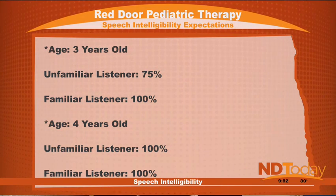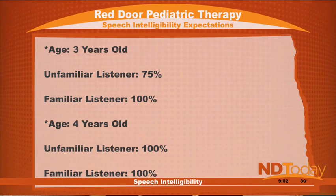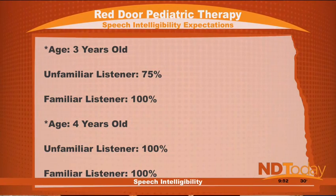Then as a child gets to 4 years old, and through the fourth year of life, they should be close to 100% intelligible to all listeners, regardless of the setting or where they're at. Now, what if my child's a little behind in these percentages? What are things you guys can do for that?